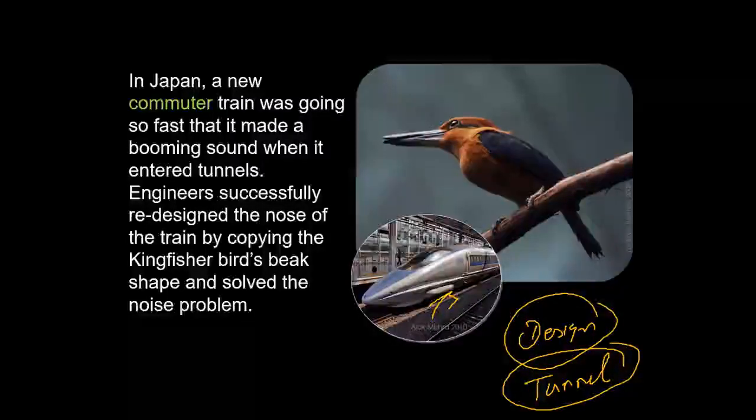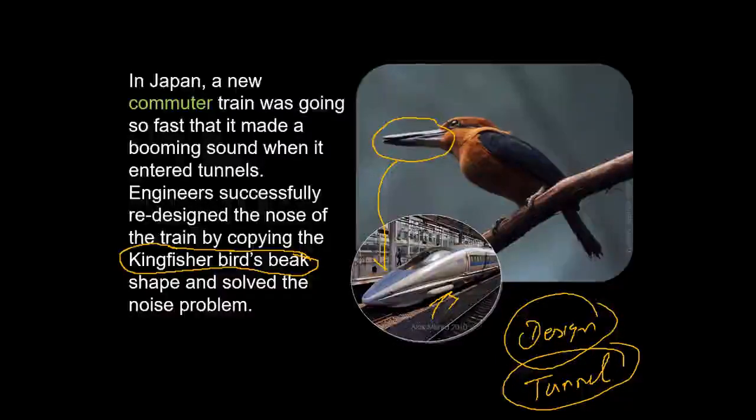So what they did is they observed the kingfisher bird's beak and observed this particular shape. And they got inspired by this particular model of the beak of the kingfisher, and they just mimicked it for the train, and thereby they solved the problem. Actually Japanese are the best in creating the actual future technologies. So even they are mimicking nature.